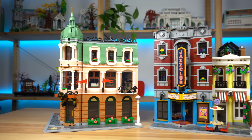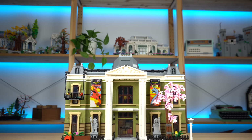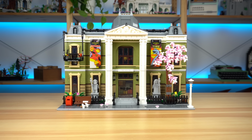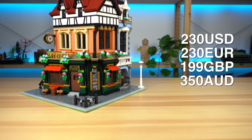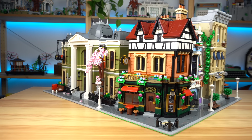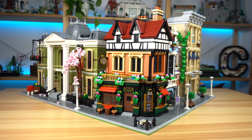With the price increases LEGO has put in place in 2022, new modular releases like the Boutique Hotel and Jazz Club were priced at $230, with the exception being last year's Natural History Museum that was a half base plate wider and therefore priced accordingly. Tudor Corner, despite having a higher piece count than these two, is still priced at $230, which is great to see, continuing to make modular building some of the best bang for your buck products on LEGO's portfolio.